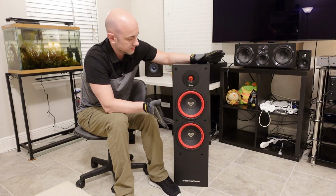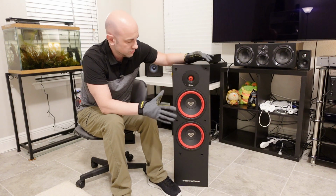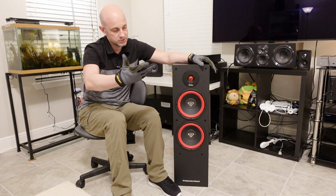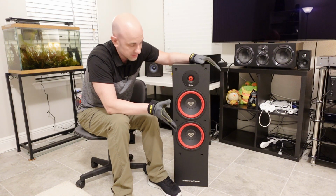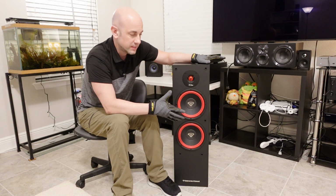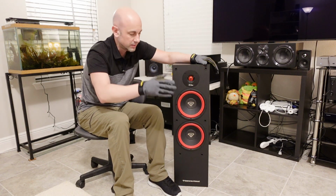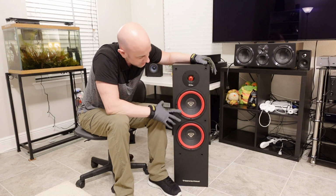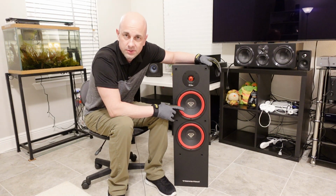I'll talk about the quality of this speaker first, because I do think that if Cerwin Vega did a few small things and maybe charged another $50 or so for this, they could potentially have a much nicer looking and better sounding speaker as well. I'm not a sound engineer, but I think that what I'm about to say makes sense. The surrounds on these woofers are very hard surrounds.